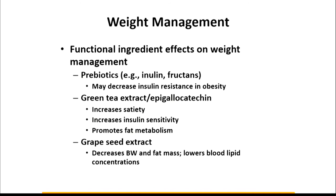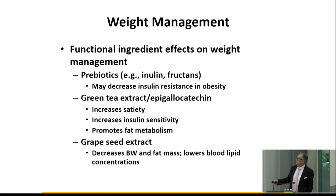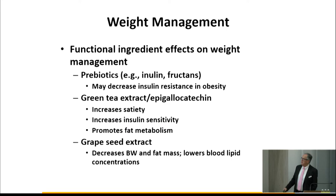So now what about functional ingredient effects on weight management? Well, prebiotics again come into play. Inulin, fructans can decrease insulin sensitivity in obesity. Matter of fact, in obese people, we're using this sort of therapy very effectively, and it works well in obese dogs as well. Green tea extract, epigallocatechin, will increase satiety, insulin sensitivity, and fat metabolism. Grape seed extract decreases body weight and fat mass, lowers blood lipid concentration. So there are some functional ingredients that take part here.